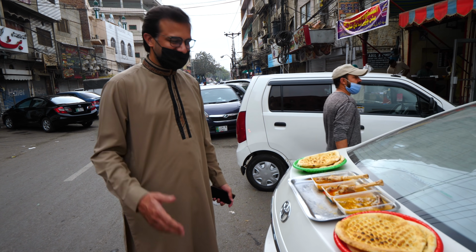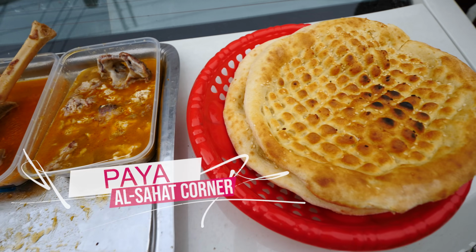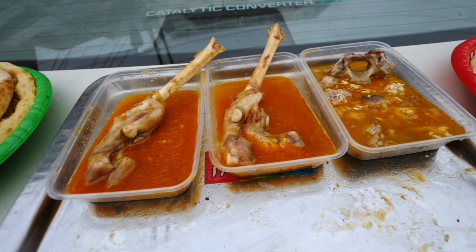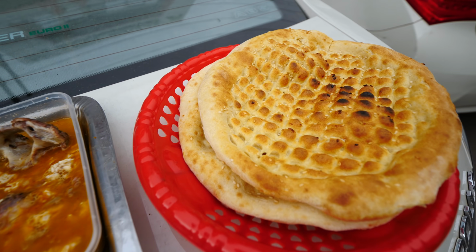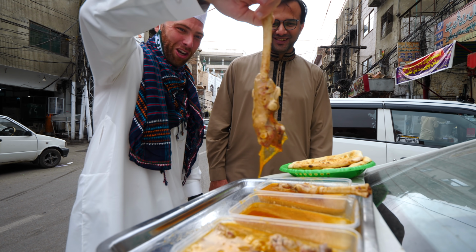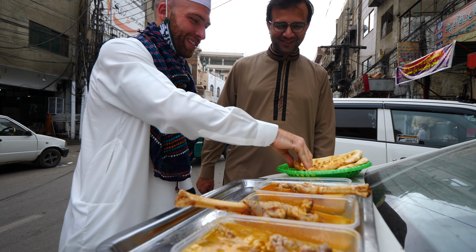Our breakfast. Pie, the brains, and we have some delicious naan. It's great, incredible. This is the way. Let's go. We have our pie with us. Look at that. Wow. So show me how we do it. Just go in. Yes, we have to use our naan. Always naan.